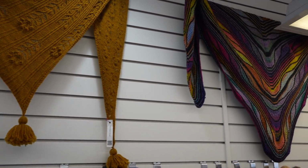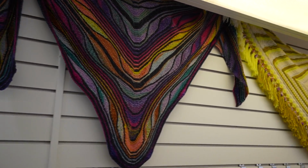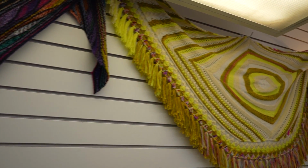Do you make most of these? A lot of them I've made. Some of them. My mom is a very good knitter. She's actually the one who taught me how to knit when I was 20. And then her cousin has made quite a few of them. She lives in San Diego, but we send her yarn and she knits our samples. So it's very fun. So cool.